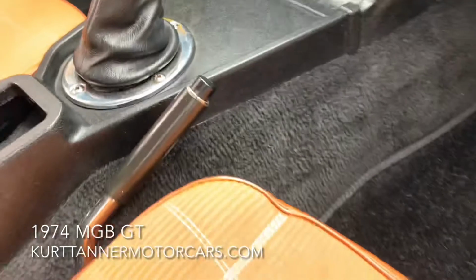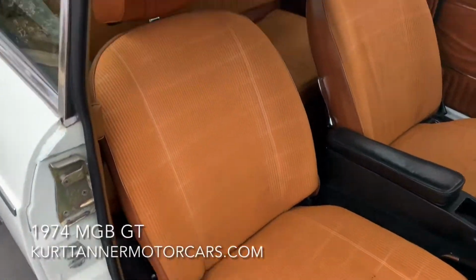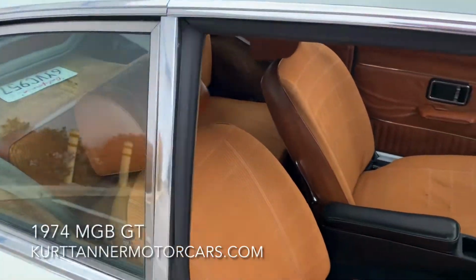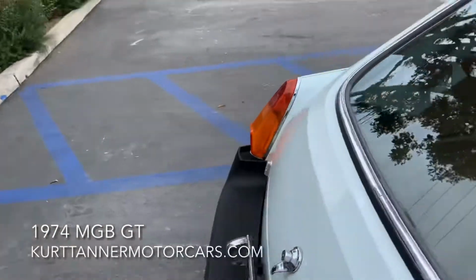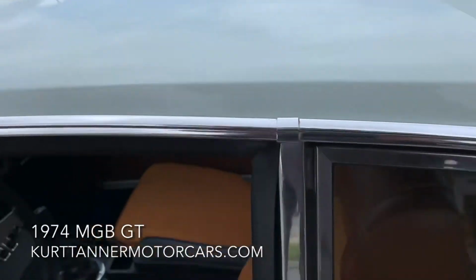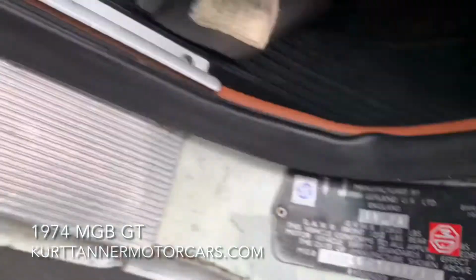So just a pretty spectacular, well-preserved, well-kept original. I believe it's had one repaint. I don't think it's original paint, but it's close to original paint. So I would say it's had one nice careful repaint. That's the VIN plate there. So you can see it's a late production 74 model.